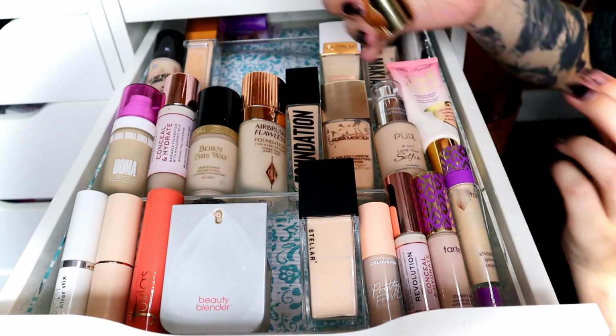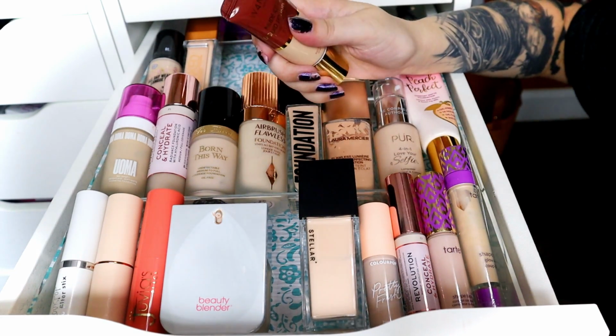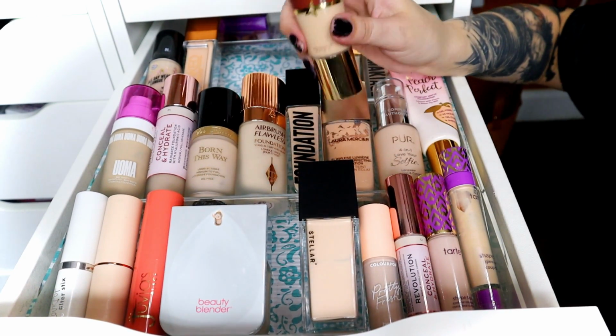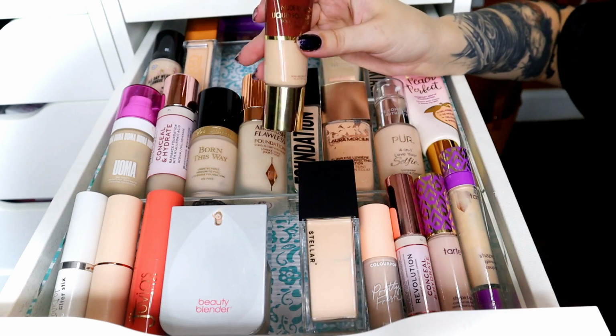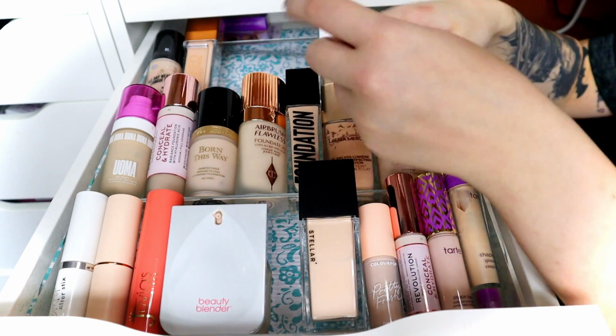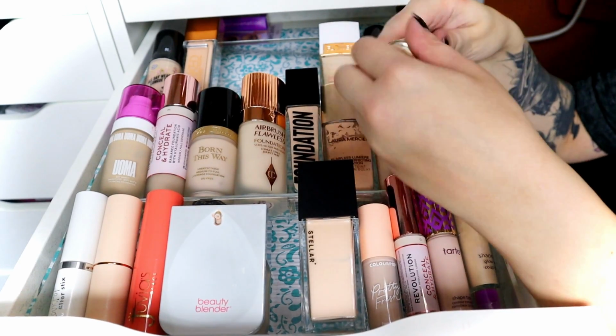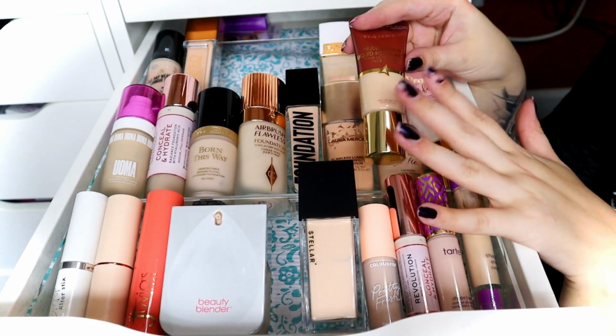This is what I'm conflicted about because the shade's off for me. Even in my summer foundation, I'm not this warm undertone, but the finish is lovely. So I'm going to probably keep it because it's a wand. I love a wand applicator for foundation. I know it's not sanitary. I don't care. I love it.